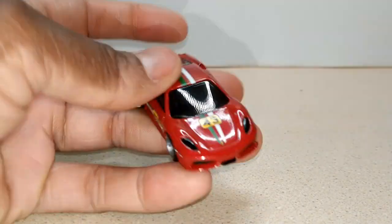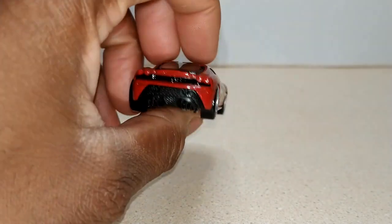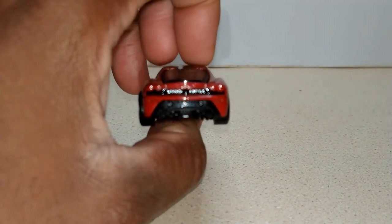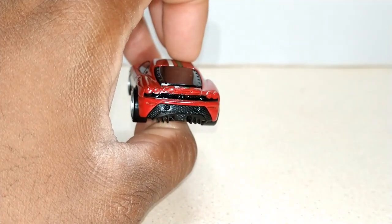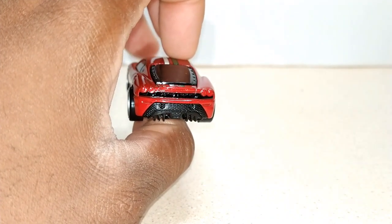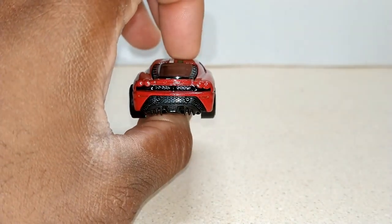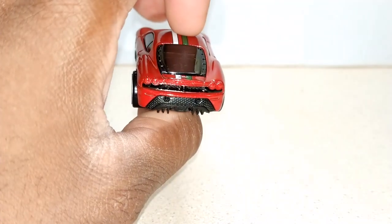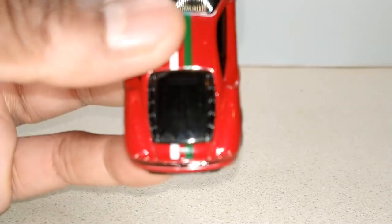Oh yeah, there's the front. There's the rear. They didn't paint the taillights, but they did paint that black strip where the carbon fiber goes. And those are like the vents near the engine. It'll let out that hot air. But yeah, you got this Ferrari badge right here too.